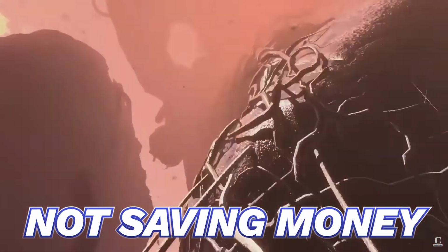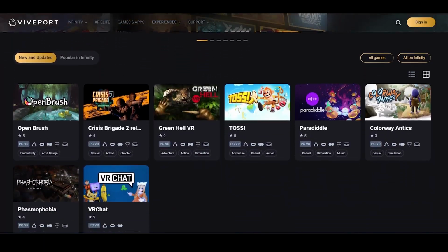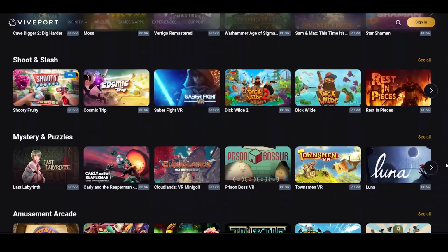The next big mistake is paying full price for a game. When you do find a game that you want to play, you don't actually need to pay full price for it usually. There's a couple of ways to save money on games. For example, you can get a Viveport Infinity subscription, which is almost like Netflix of VR games. You can play whatever game is available in that library at the time. This is just for Steam/PC VR.